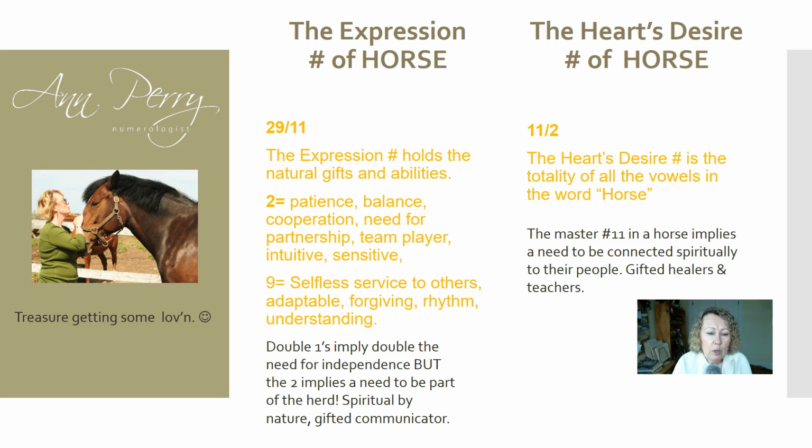All right, the expression number of a horse. So let's take a look at 29/11. The expression number always holds the natural gifts and natural abilities. So the 2 is all around being patient, being balanced, being cooperative, a need for partnership, being a team player, intuitive, and sensitive. And the 9 energy is about selfless service to others. Think about how many horses have had to use themselves in a selfless way in history. They need to be adaptable.